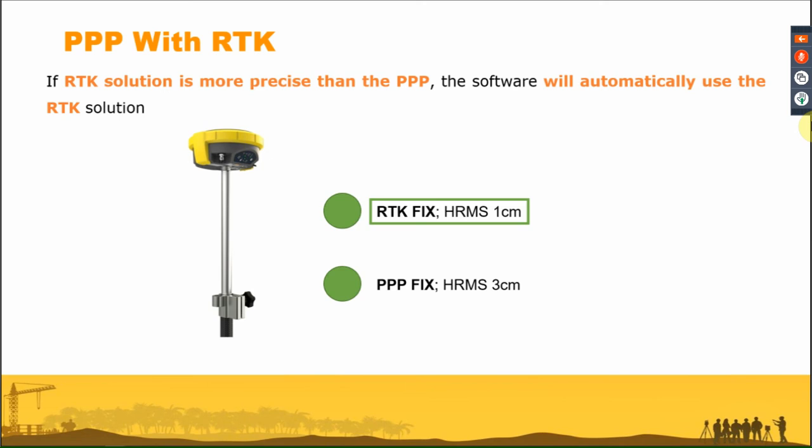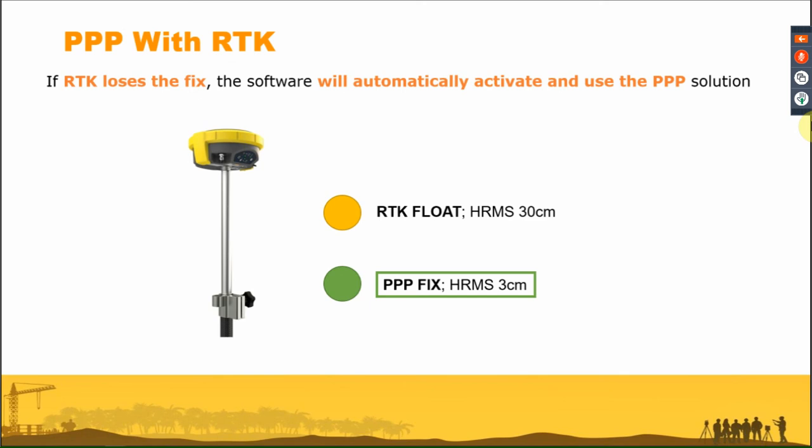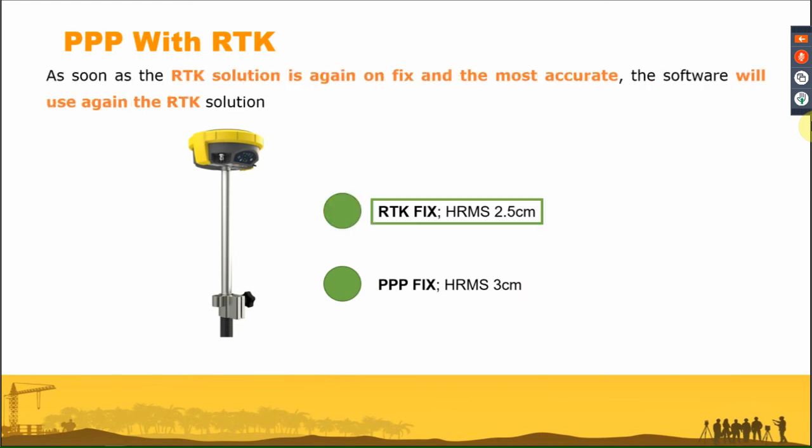So we have already seen how it works. If the RTK fix is more precise than the PPP, the software will use directly the RTK solution. If, for example, we are in an area not covered by the RTK network and the PPP fix is more precise than the RTK, the software automatically will switch to the PPP solution. Then, for example, we move again inside our surveying area and we get back the RTK fix with accuracy more precise than the PPP solution. In that case, the software again will switch automatically to the RTK fix solution and use the RTK connection.